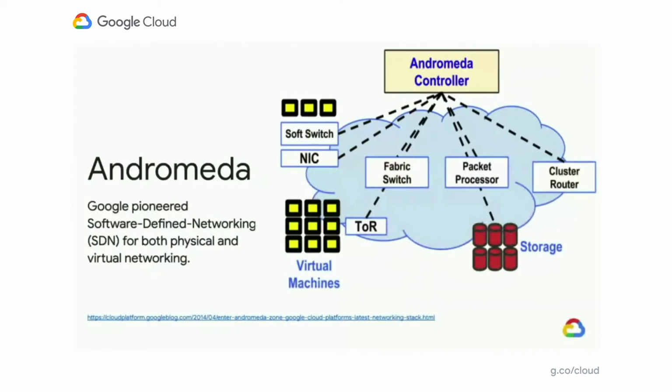So let's get started. Google was one of the pioneers of software-defined networking for both physical networks and virtual networks. Google's virtual networking SDN stack is called Andromeda. A key aspect of the SDN architecture is the separation of the control plane from its data plane. The data plane resides in physical switches, for example, the edge routers in a data center, and virtual switches like the hypervisor on every machine in the cloud.